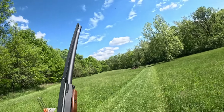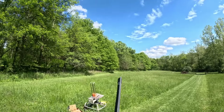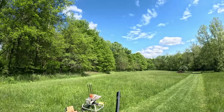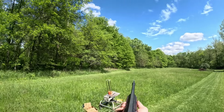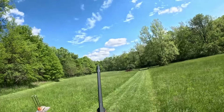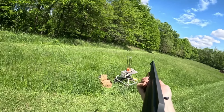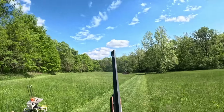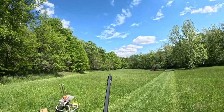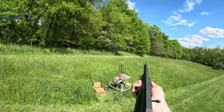All right, that's promising. Quite a bit less lead than I have been giving them with this. Of course, the width of the rib might be what's throwing me off there, also the width of the front sight. I may be misinterpreting how much lead I actually have to give these because of that. All right, that was practically no lead at all. I think we figured out the secret to these targets. Yep. So I have been shooting ahead of several of these while trying to figure out how this gun works, but I think we got the hang of it now.